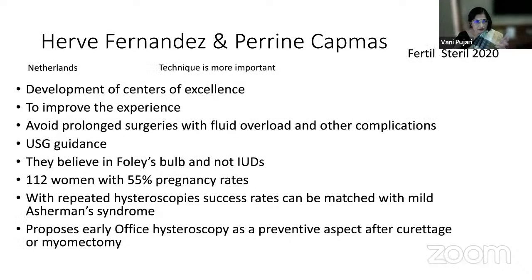I think there is another group as well, extensively working in Asherman syndrome, from the Netherlands. They believe that there should be centers of excellence to treat Asherman syndrome, because not everybody with a hysteroscope should start treating it. You should know what you are doing. In centers where they keep doing it all the time, they can do a better job and really give a reasonably good cavity and a reasonable pregnancy rate for these people.